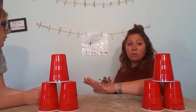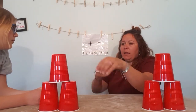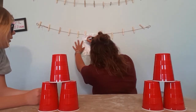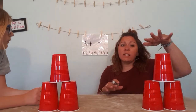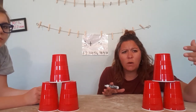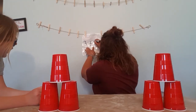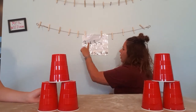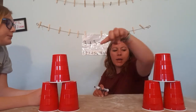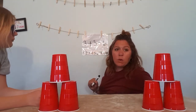All right, so let's count and check. How many are we adding on? We've got this stack plus this stack. Here we go. 1, 2, 3. If you counted 3, awesome. Now, this looks like the exact same stack, but just to be safe and make sure that I do my best work, I'm gonna count just to make sure. Here we go. 1, 2, 3. So we have 3 plus 3 equals. Read it with me. 3 plus 3 equals. So let's count them. 1, 2, 3, 4, 5, 6. So we counted on 3 plus 3 equals 6.